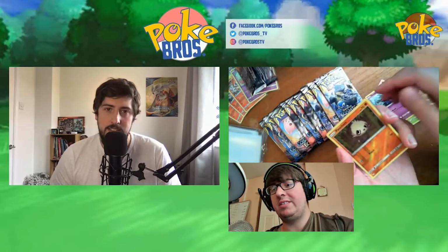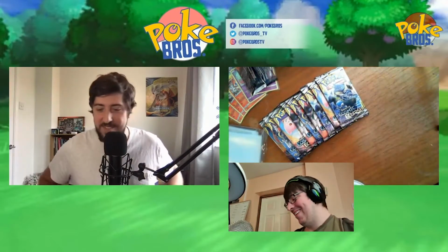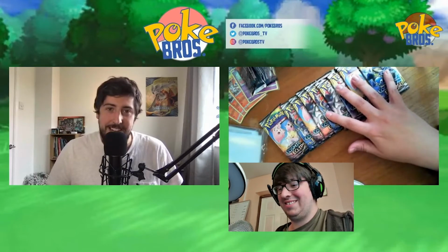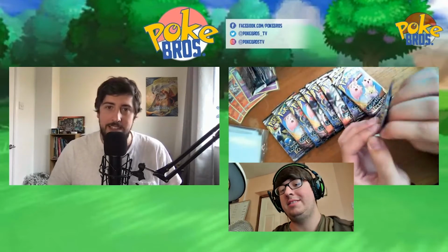Yeah. So we got Reverse. Come on. Into another non-holographic. Oh my goodness. Lord. Has anyone ever had luck this bad? This is for Cosmic Eclipse as well. In my experience of opening Cosmic Eclipse, generally it's quite easy to get quite a good pull, isn't it? So there's got to be some amazing cards left.